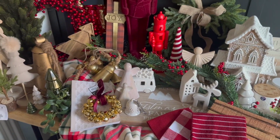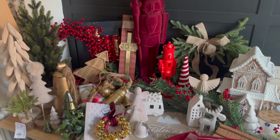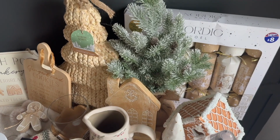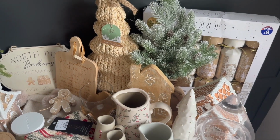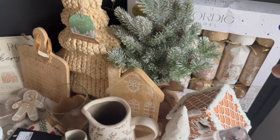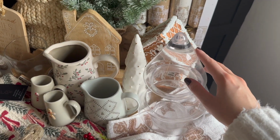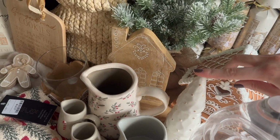So for now, I'm just going to talk you through these bits so that you can find out where they're from. There's not really much of an order to it, so I'm just going to speed through from this side. You would have seen some of these pieces in my high street Christmas decor haul, so I'm just going to speed through those. This was B&M, Home Bargains, Primark. This little light up gingerbread house is from Next. I've got a glass Christmas tree here from Home Bargains. This tree here is from Primark.